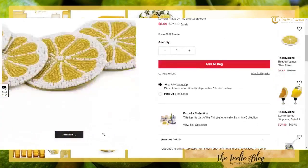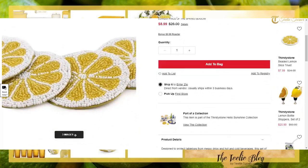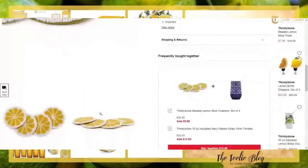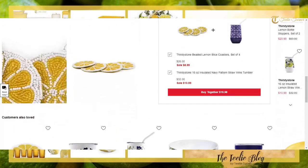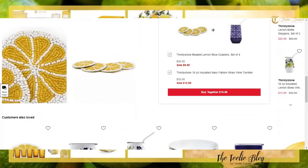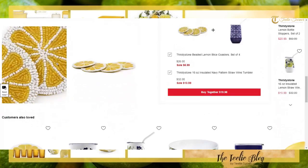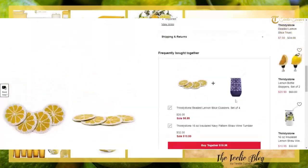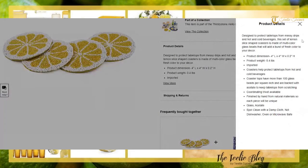And there's actually 3 more images down here. Let's see if we can get them to load for us. Oh, if we scroll, there we go. So you get a different view of the coasters. And if I scroll over them, you can see all of the delicate beading that's gone into this design. And it gives us a little more information here. It says that they were designed to protect tabletops from messy drips and hot and cold beverages.